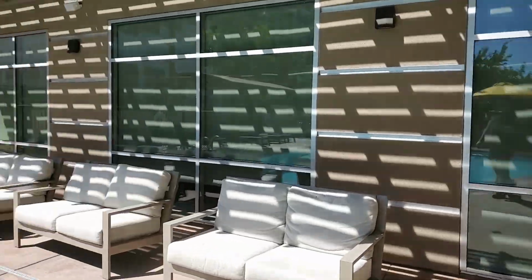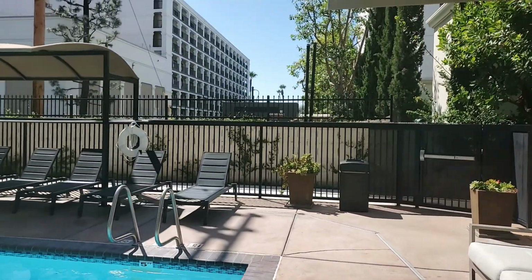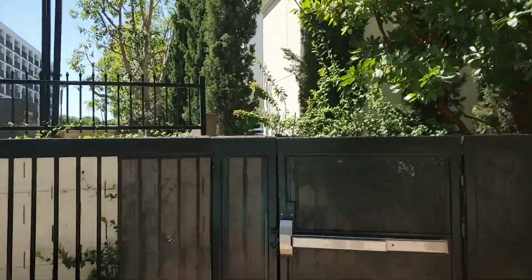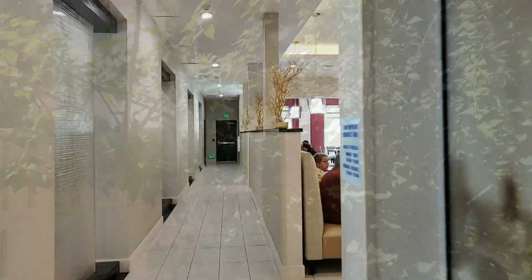The pool has a maximum depth of 5 feet, so there is no diving, but the shallowness of the pool allowed me to stand anywhere and feel comfortable allowing my children to swim just about anywhere.